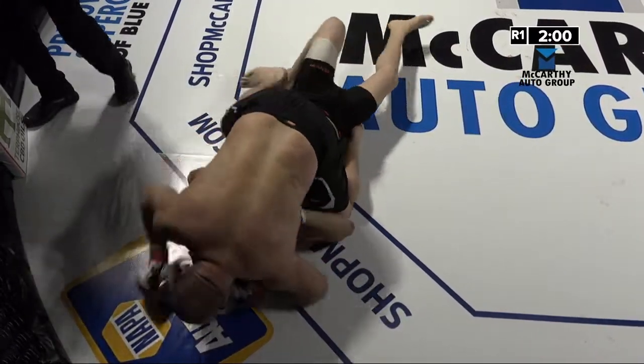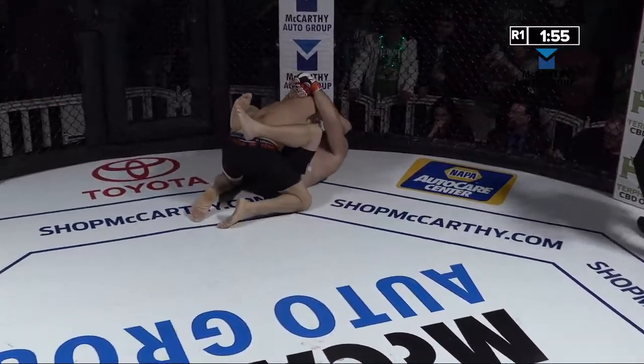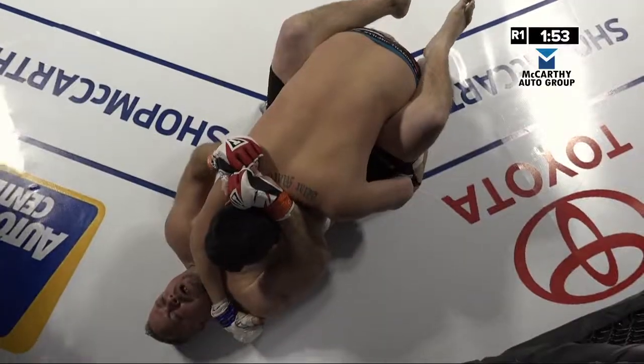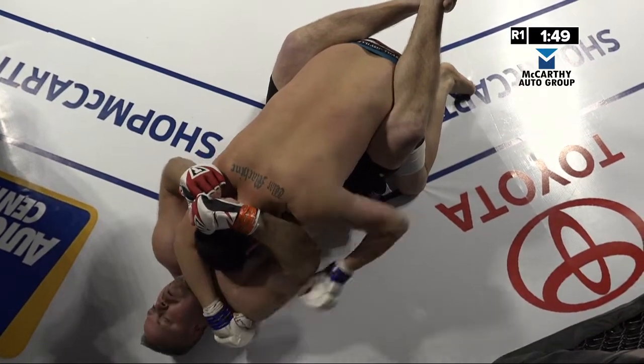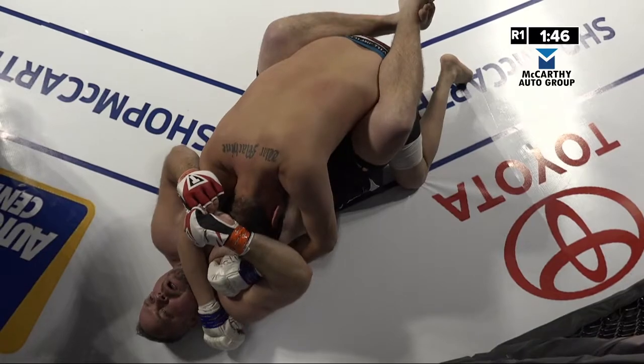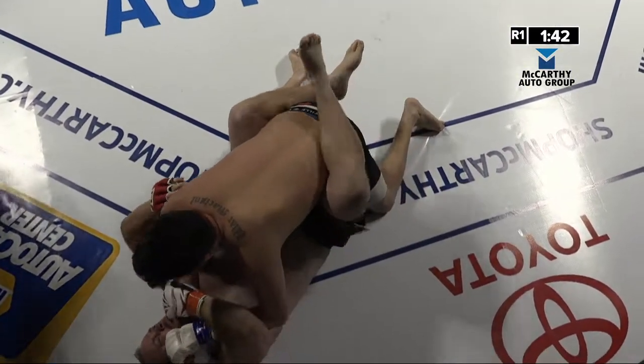He settles his hips down. He's got good positioning here. He doesn't want to get rolled. He has to make sure he does not get swept, but Rey sweeps him. Rey's composed. Rey's been here before. Woody's going to have to get back to his feet here and get back on top.